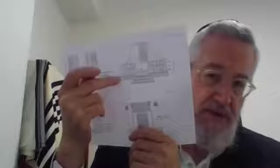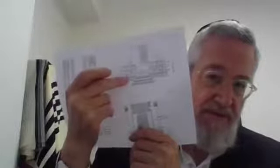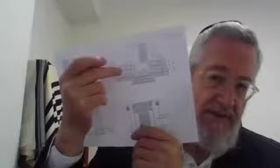This is the first floor, 6 amos high. It's right underneath the floor of the ulam. And then above that, there's the second set of compartments, and above that, the third set of compartments. The compartments are in here. And that's what we're going to learn about today.